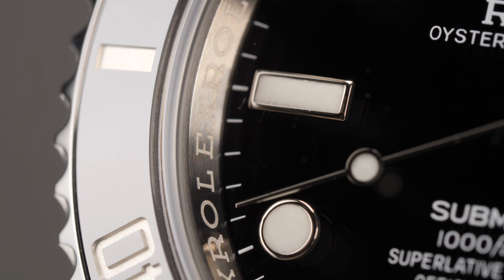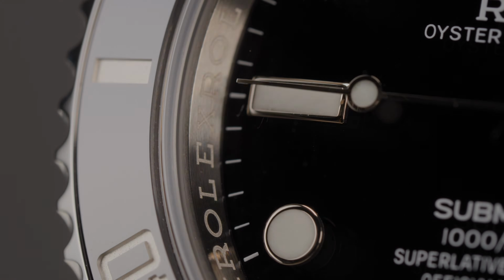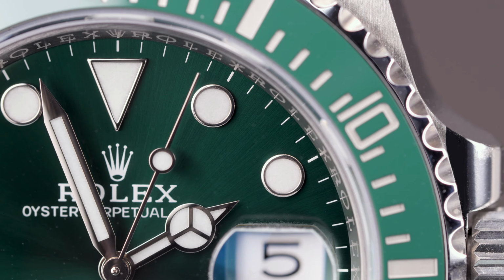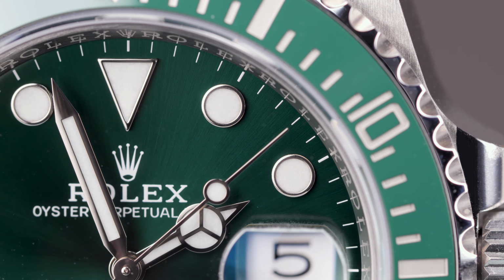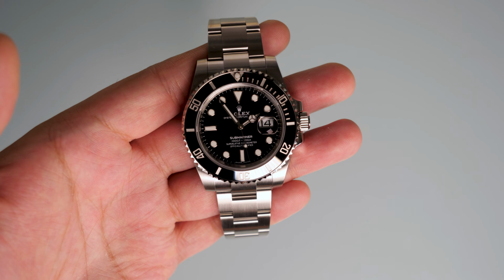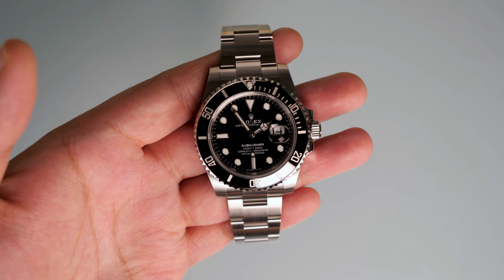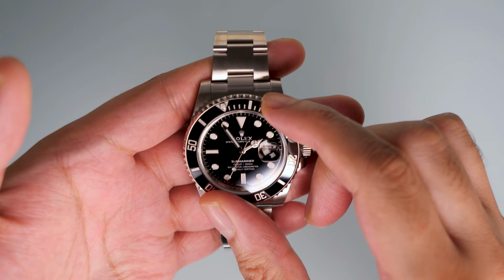These Submariners featured the new maxi dial design with larger applied white gold markers and larger hour and minute hands. This helps to maintain the proportions of the watch in line with the super case. The Black Submariner features a gloss black dial which matches the black Cerachrom bezel. This is unmistakably the safe choice.